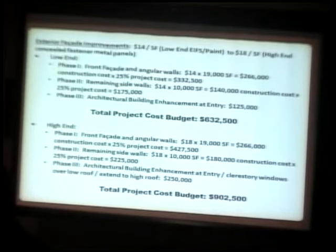For any exterior facade improvements, we looked at 2 different options. The first being the low end, which would be the drivit or painting on the outside, to the high end, which would be the metal panels and concealed fastener metal panels on the outside. Total project cost for the low end for the outside facade improvements would be about $632,500. And that would include the front facade and the angular walls on phase one.